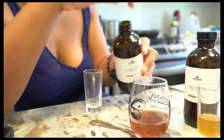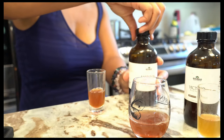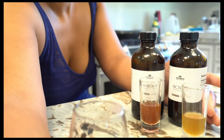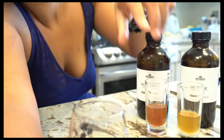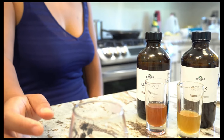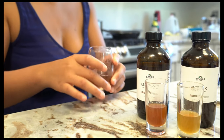So I'm about to take this one, so let me pour a little bit in here, just for the color, so you can see the difference. You can see that. Victor, maroon. Now, again, this is for lowering blood pressure. I'm not excited to try this one either. Let's see what she smells like.